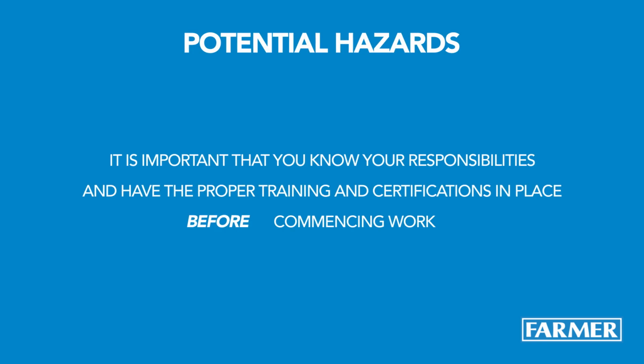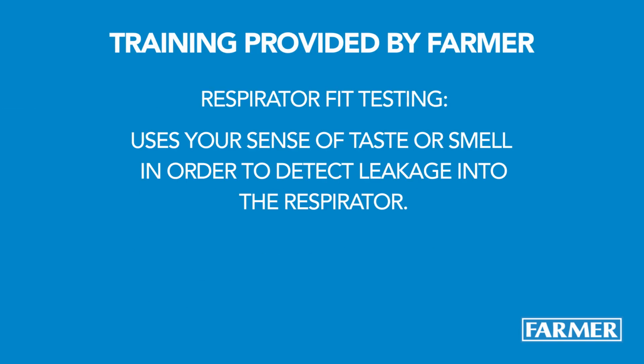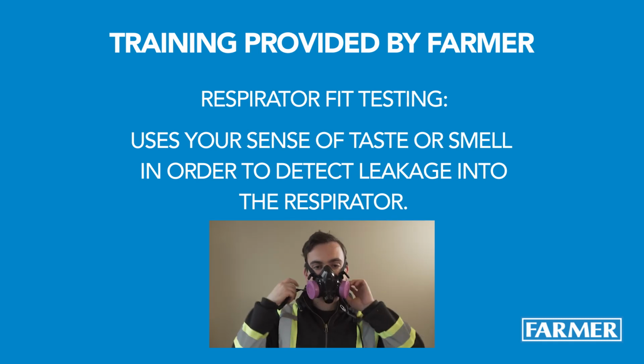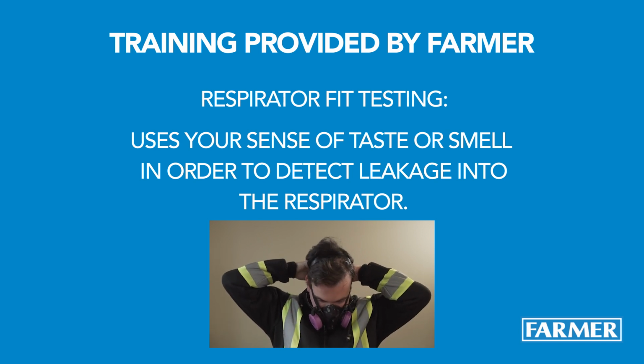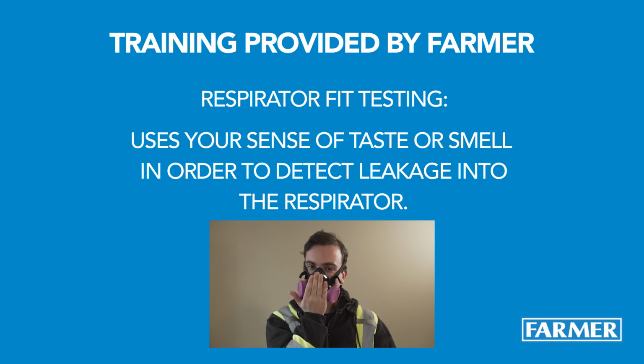So, with all these potential hazards, you can see why it's important that you know your responsibilities and have the proper training and certifications in place before commencing work. But the great thing about working at Farmer is that we provide training, which includes fit testing, a pass-fail test method that uses your sense of taste or smell or reaction to an irritant smoke in order to detect leakage into the respirator. If you have a beard, be prepared to shave it off.